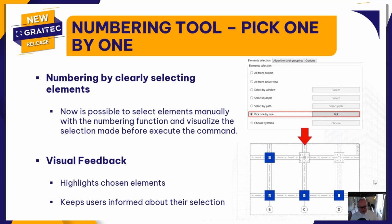Another thing, and again customer feedback, was we have the ability to either use an algorithm to control how it numbers elements, but what we also have the ability to do is we can click one by one. Now, from an architectural point of view, this is really useful, because you might want to number, say, doors in a building by walking through the front, the main entrance, and then you want to number everything in a clockwise order as you move through the building. So each room is numbered clockwise. We can do that by selecting one at a time.